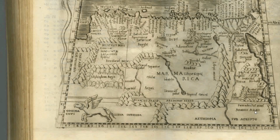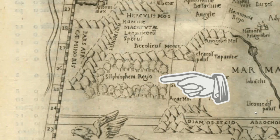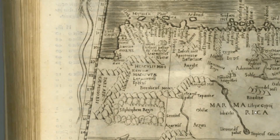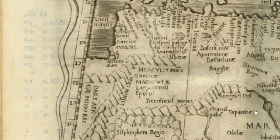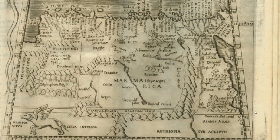Doesn't make any sense. Look at this area. Silphiophera region. I think it's in another picture too. You know, I just like pointing out weird names. Here's Hercules moss. Like Hercules. Yeah, looking around. Let's move along. That's a super inhabited area, though.